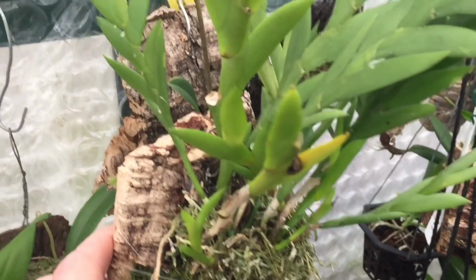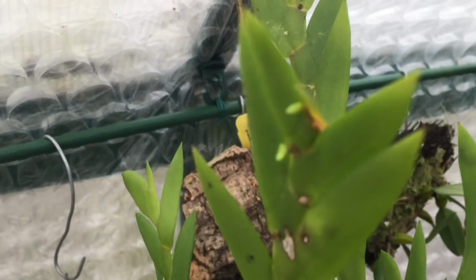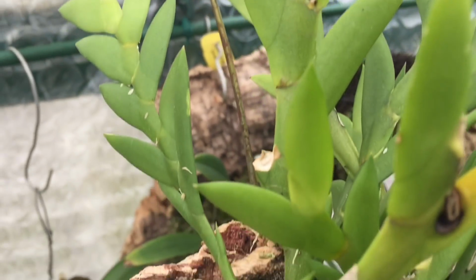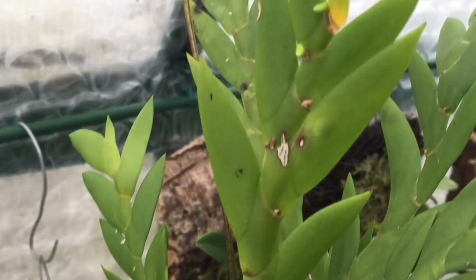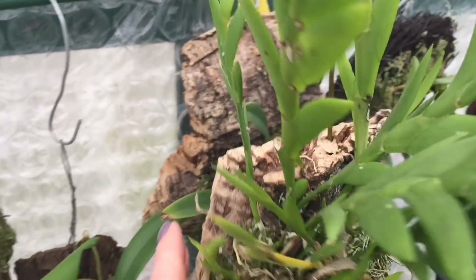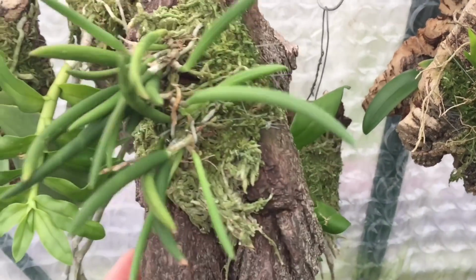Dendrobium anceps is a species. The plant looks like it's been abused, and it's kind of true, I won't lie to you, but there were 2 flower buds about to open, little yellow flowers, but I like it because of its leaves.